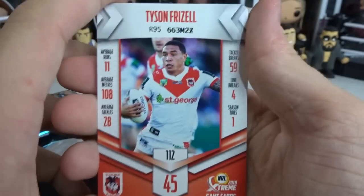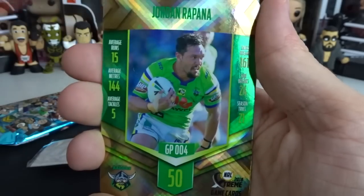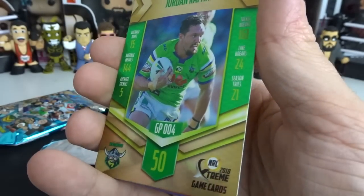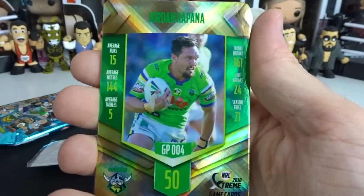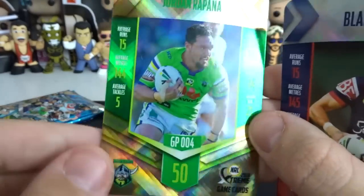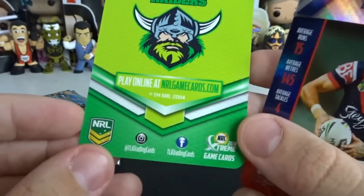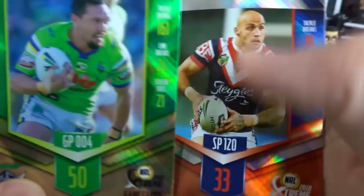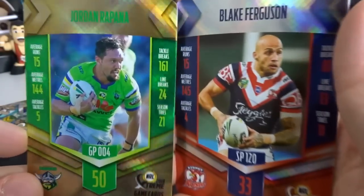Moving on, Tyson Frizzell, so that's the guy we pulled. So, oh, is this the rare? I think we just pulled our first gold one, did we? Yes! Yes! We just did it! Yes, guys, that is awesome. Gold parallel, silver parallel. There you go, guys.